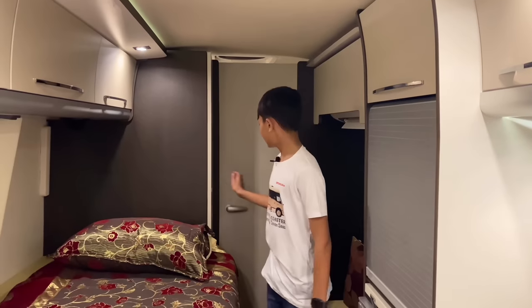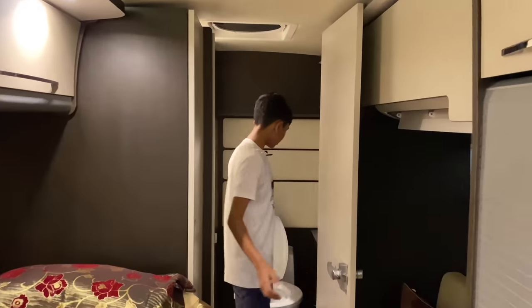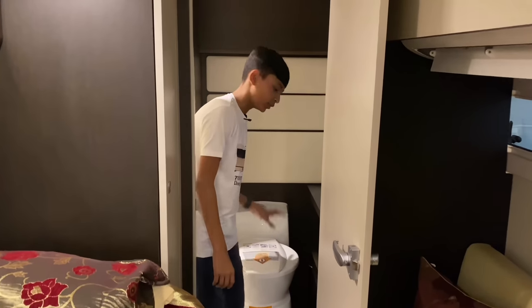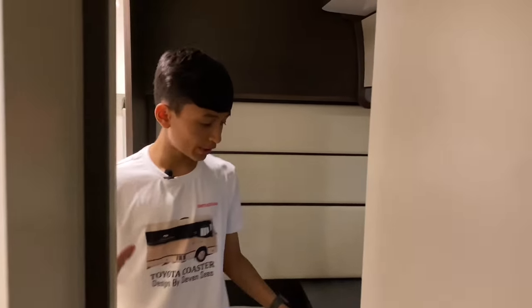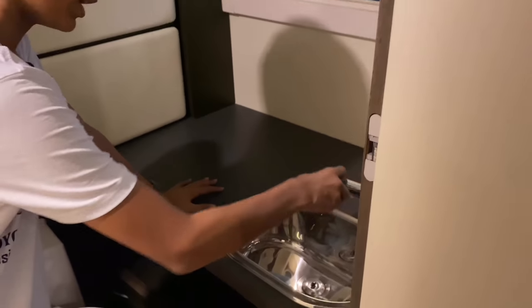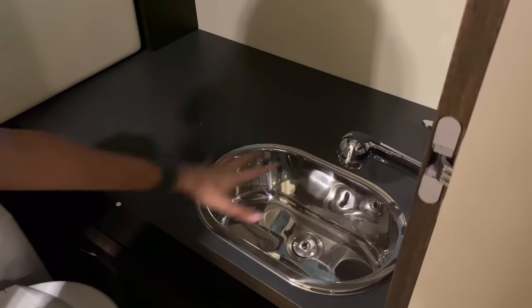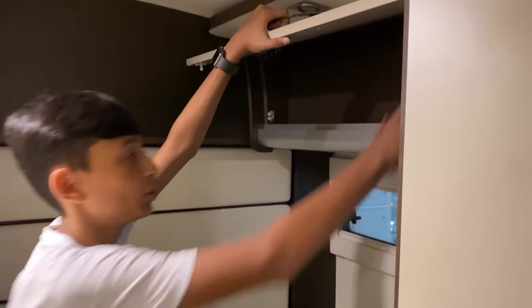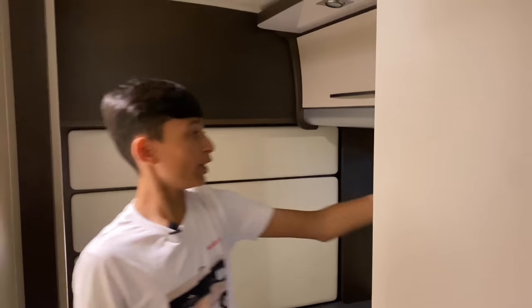First let's start from the back. If you open this compartment, you have the toilet over here, so you can do the washroom and stuff. Then if you come over here, you have a sink beside the toilet for washing your hands and stuff, and this actually opens to wash down there. Whoa. And then you have storage under here, and you have another storage over here to put your tissue papers or shampoos and stuff. Then you have a light over here that you can turn on.